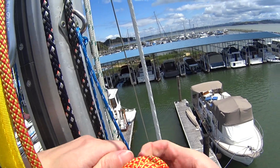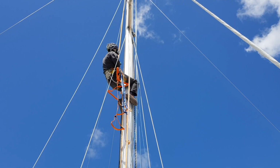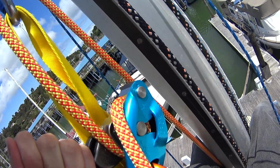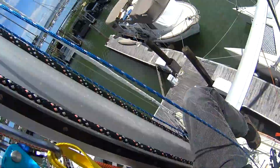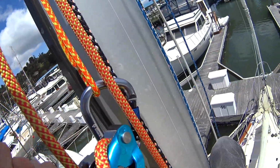Alright, I think that's it. Time to head down. Going down is so much easier and way more fun. See the description below the video for more information about my climbing setup. While hopefully this gives you some ideas, remember that you're in charge of and responsible for your own safety and ensuring you do what's prudent for your unique situation.